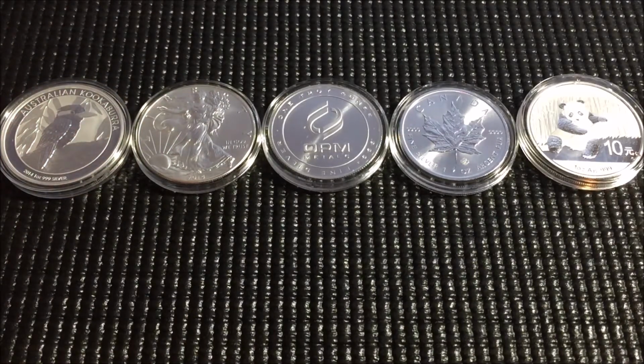If spot price jumped way up and I wanted to go make a quick profit on it, I have plenty of bullion bars to do so with, and I wouldn't feel bad about getting rid of them. In all, actually, I wouldn't feel bad about getting rid of any of these for a good profit. But the video's running long.